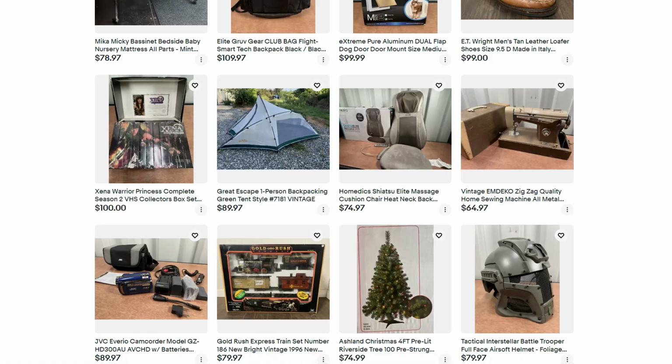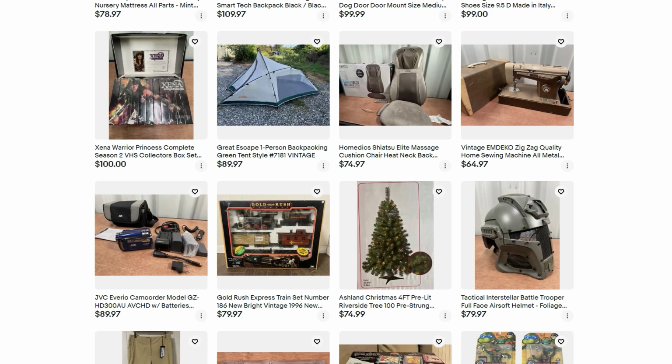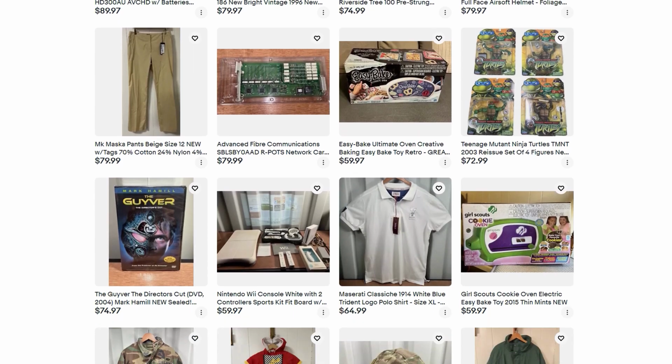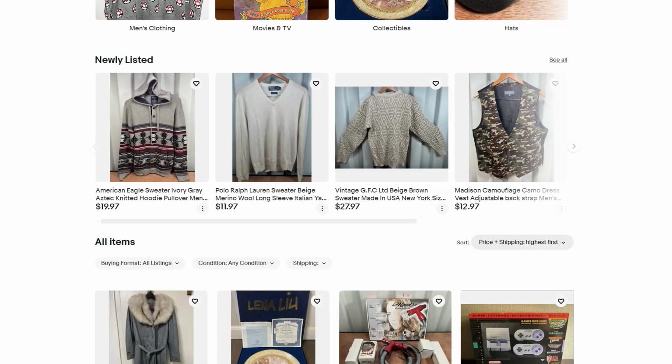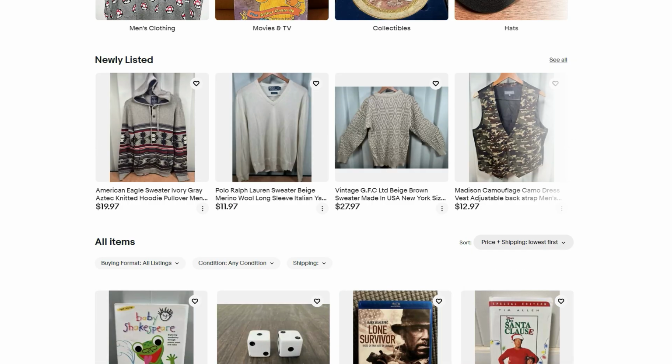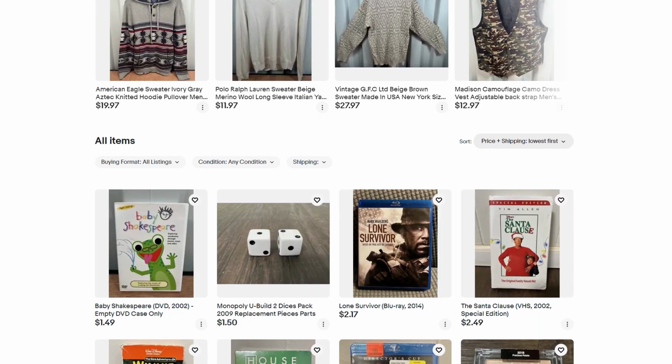Got some sewing machines, VHS Xena Warrior Princess. Don't think that's worth that much. I could be wrong. Sealed Ninja Turtles, that's cool. Pictures look fine. I will say it again. Prices and quality of items is what moves eBay sales the most.